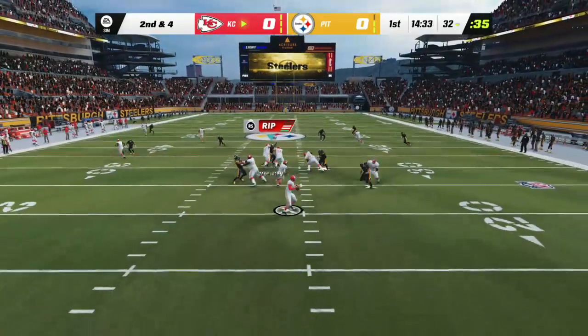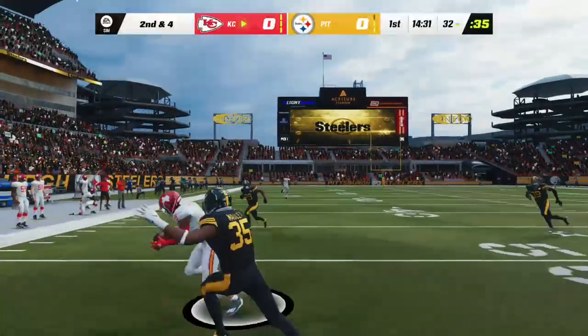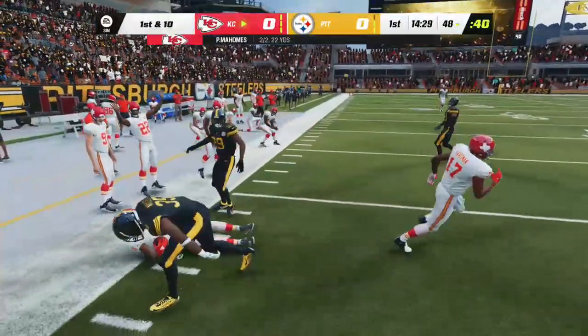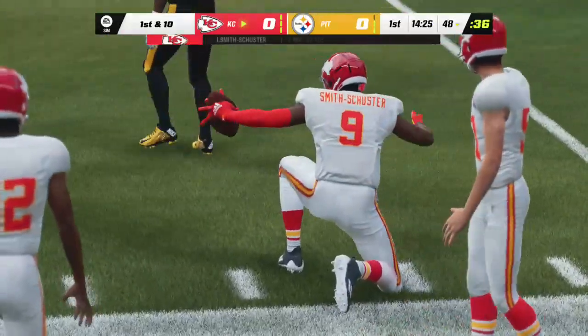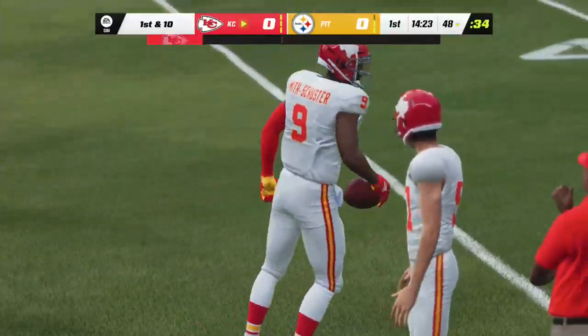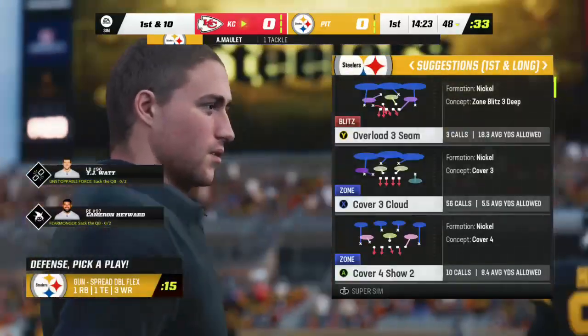Now Mahomes. That is caught by Smith-Schuster. And he slips up past the 45 before being tackled. Second catch for him today, and it'll wind up a first down.